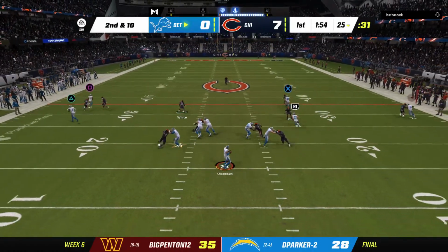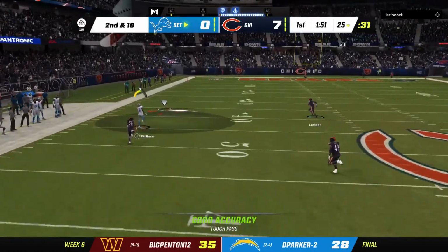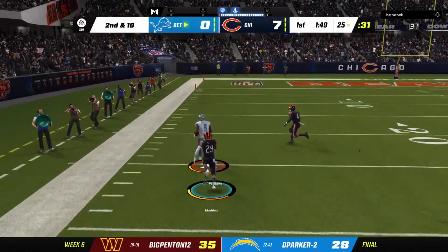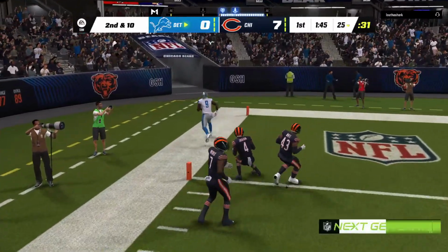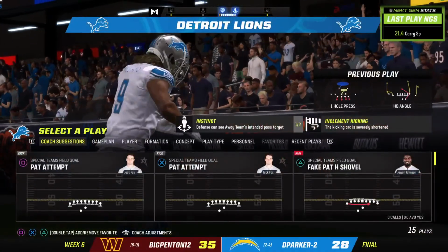To throw on 2nd and 10. Oladokun. He's airing it out for Williams. Well, this is taken in. It's complete. And in for the Lions touchdown.